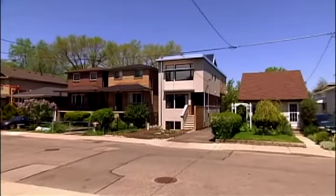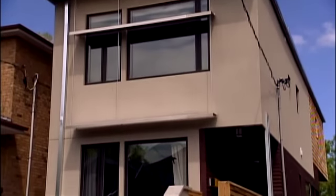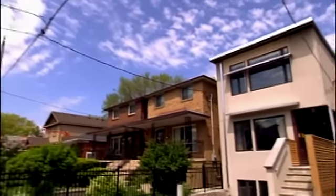This building stands out, especially on this street. I mean, everyone must sort of stop and gaze and take a peek. It's been actually a real surprise for us that it's been so well received. It's not like we made a giant pink house or something. Right, but it does make a statement.